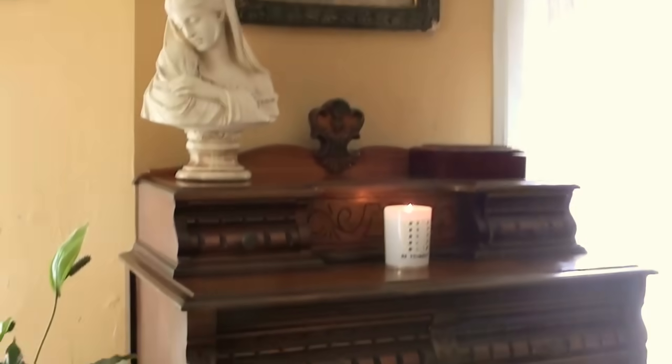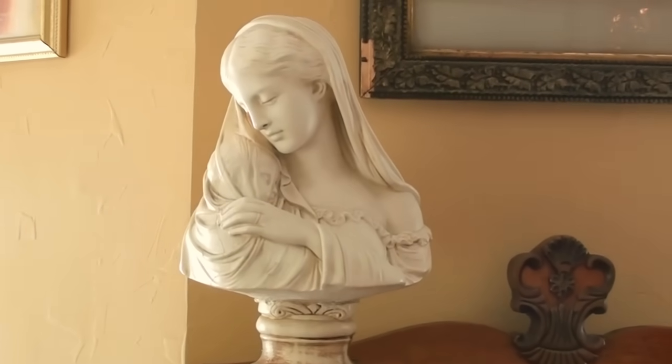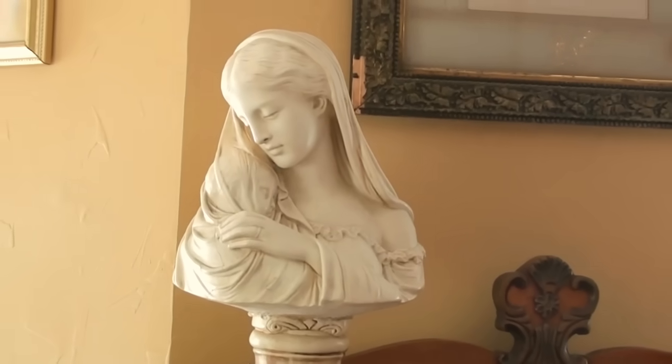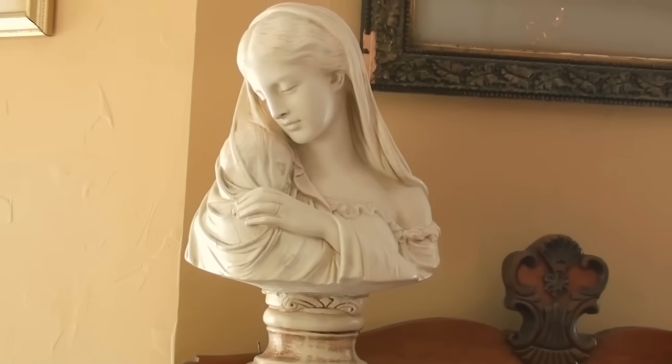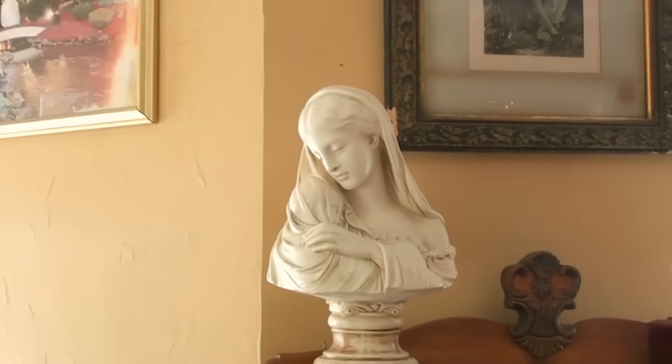And over here is my husband's dresser. And then this statue of the Virgin Mary was actually given to my mother by my great aunt, who was a nun. And I just think it's so beautiful. My mom gave it to me a few years ago, and I love it. It's very pretty. We have a wedding photograph over here right next to that.